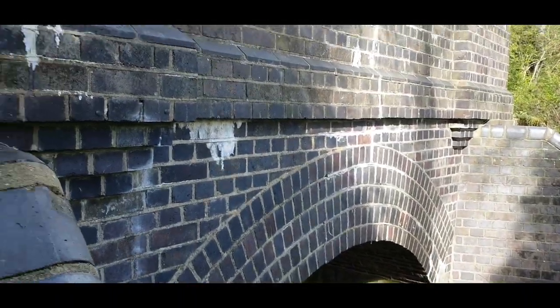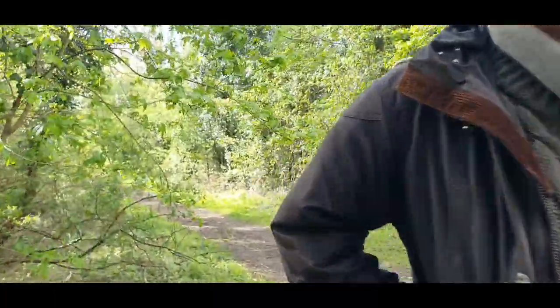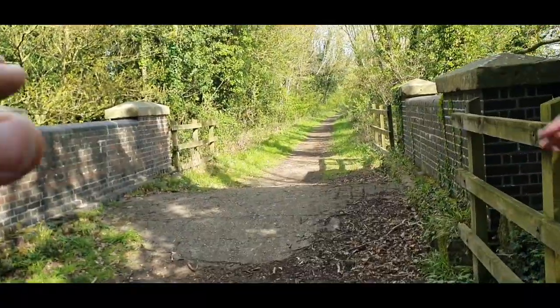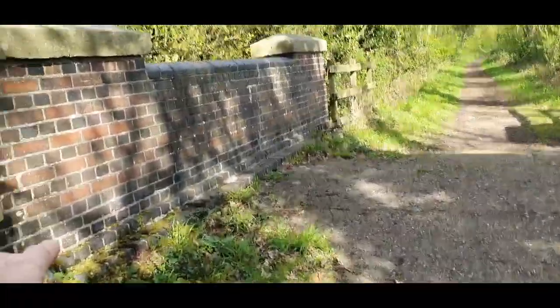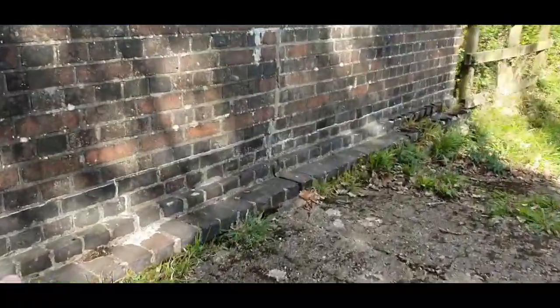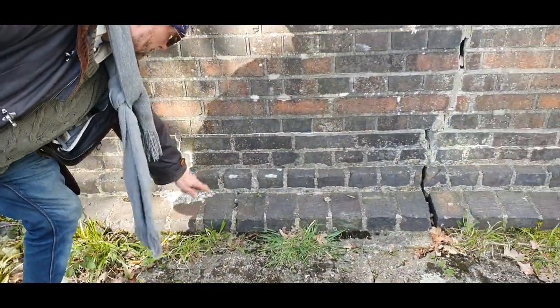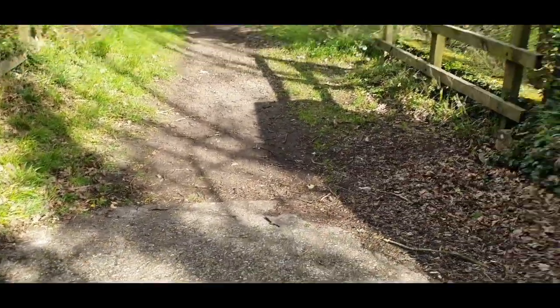Yeah, so we're not far now from the Themelthorpe Curve. So I'm going to go back up. It's interesting, you can see the top of the arch. Yes, that is the top of the arch. There must have been at least another foot of soil. Well, the ballast shoulder is here. This ridge there, that's a ballast shoulder. So the ballast would have been up to around about there. But this is actually the arch of the bridge.